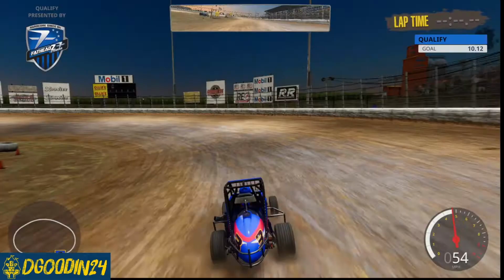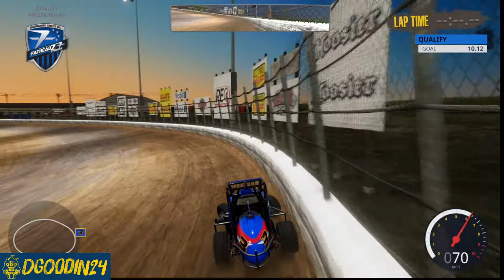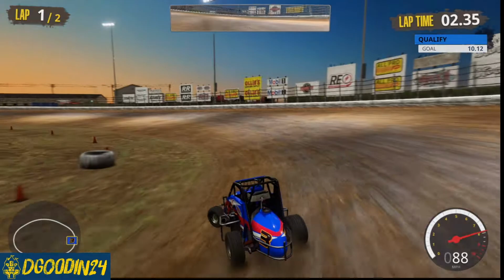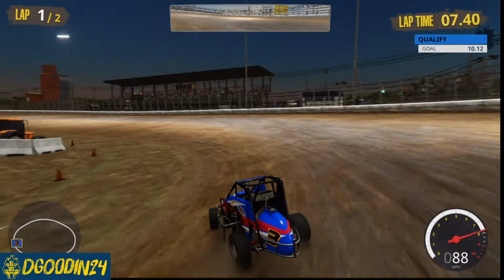Oh, I hit the button too late. All right, qualifying time as I'm already in the wall. Oh, man, this is a short little track, fast track. Let's see what we can do. Oh, boy. All right, not the best corner entry there, but it worked. There we go. Car feels really good, actually. Solid lap.